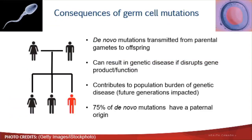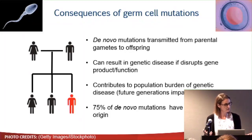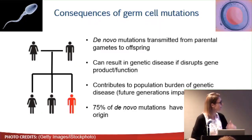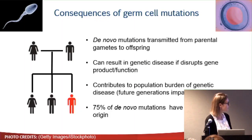The consequences of germ cell mutations are entirely different, and we need to think about them in a different light. So, de novo mutations are transmitted from the parents, through the parents' gamete to the offspring, so the entire organism will have these mutations. These mutations can result in any genetic disease, including cancer. Because they're in all the cells in the individual, they contribute to the population genetic disease burden. So they contribute to future generations beyond just the descendants of the exposed individual.